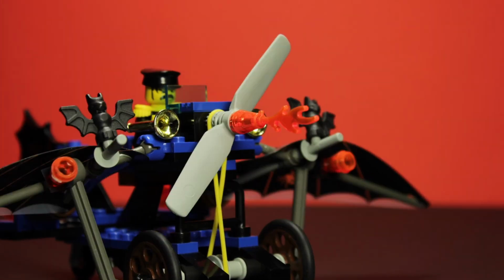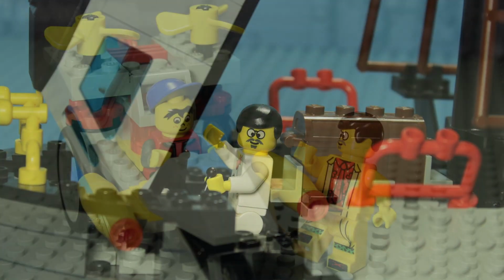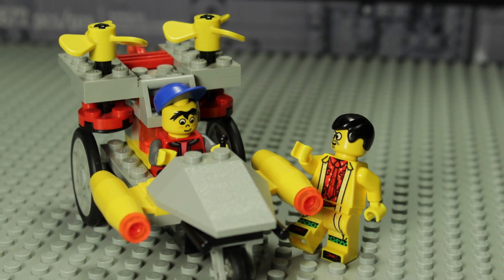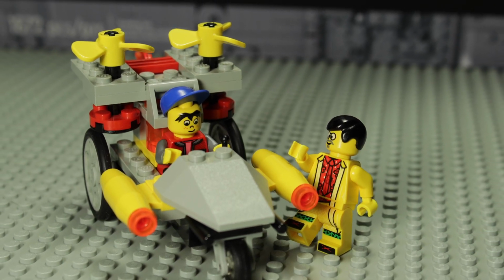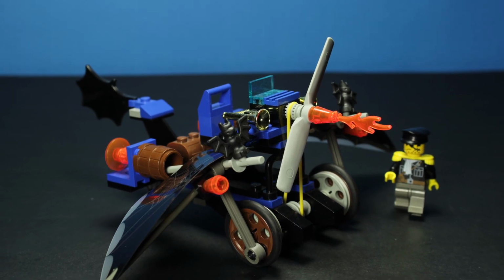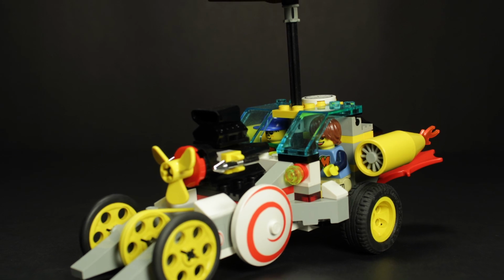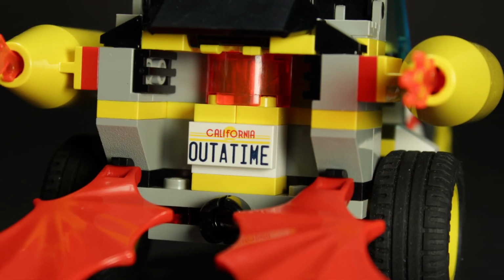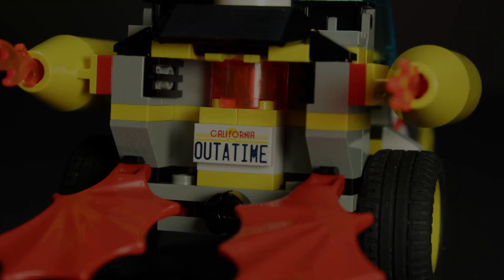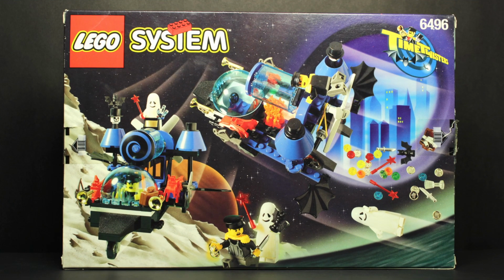This is an ergonomic trend that we're going to see continue throughout the series. I don't have any particular modifications for the Rocket Racer, and in general, I'm only going to mention mods in this series when I think they're most valuable. I've done a few set overhauls in the past with this theme, but I have to say that since then I've really come around to the original designs. In a similar vein, there are no official alternate builds for any of the sets in Time Cruisers.